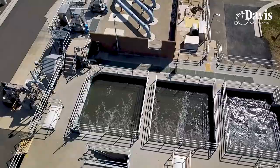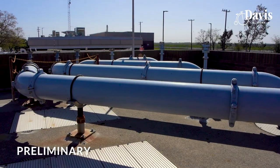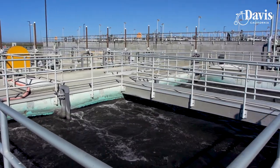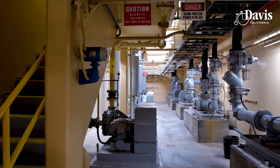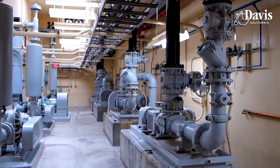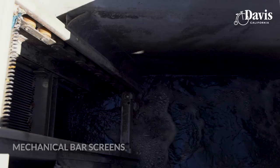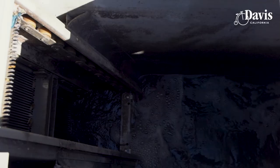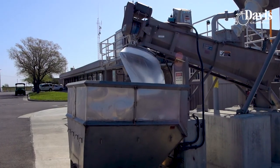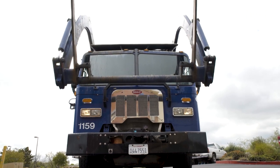Wastewater enters the plant where pumps lift the wastewater several stories to begin preliminary treatment. The process removes coarse solids and other large materials in order to protect downstream treatment equipment from being clogged or damaged. Treatment begins at the mechanical bar screens, where large materials such as rags, plastics, wood, and metal are sifted out. The material is washed, compacted, bagged, and transported to the nearby landfill for disposal.